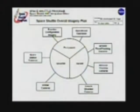this kind of shows you the overall shuttle imagery plan. You can see we're supporting pre-launch, ascent, and on-orbit operations. We start at the upper left-hand corner with the baseline configuration imagery. This is very similar to what you all probably know about. It's called closeout imagery, and I'll get into exactly what baseline configuration imagery is a little bit later.